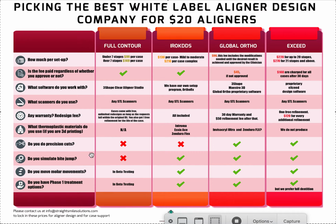But you can see, you can still get phase 1, like Invisalign First. You could still have molar movements. You can get bite jumps. You can get precision cuts. You can get bite tabs. You can get, what do they call it, virtual power chain. You can get overcorrection aligners. You can get scallop trim. You can get straight trim, depending on who you're picking.